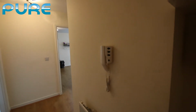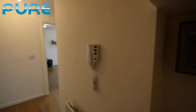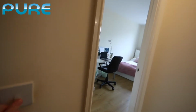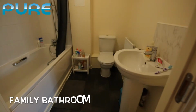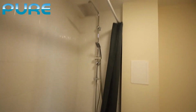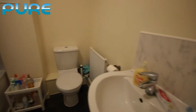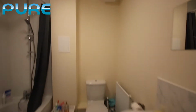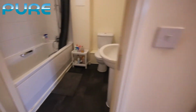On the side of the wall we have the entry phone. The meters are on the right, up here. And immediately to the left we have the bathroom for the property. So here we have a hand basin, toilet, bath with shower over the bath, and the mirror above the hand basin. From here we go back out into the hallway.